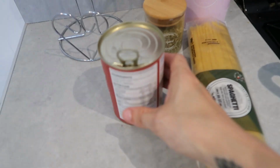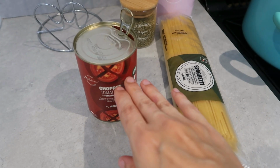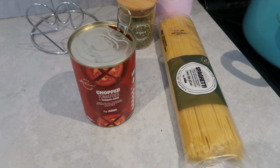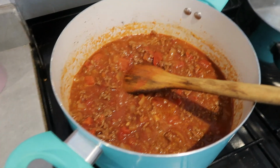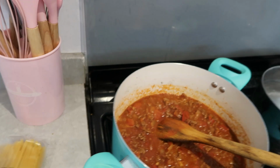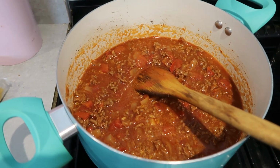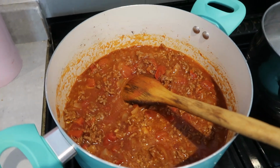Now what we're going to do is add our tin of chopped tomatoes, and then what we're going to do is 3/4 of the way fill the can up with water and add that in as well. Now we're just going to season this now with some dried oregano. We're going to give a very generous shake over the pot with the oregano. Then we're going to add some salt and pepper, guys, and then we're just going to leave this on a low simmer for about 8 to 10 minutes.